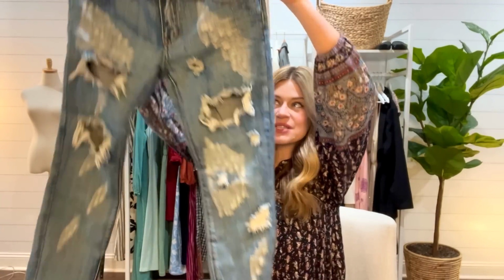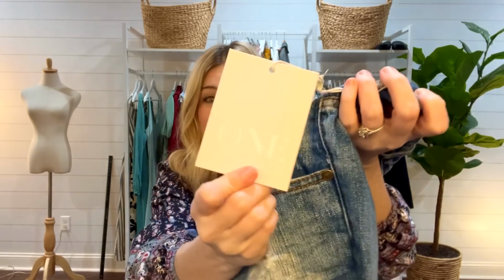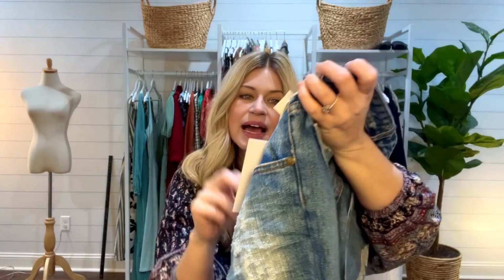All right, these were a pair of jeans I found. I actually found these as I was heading for the checkout line, and I was like, oh my gosh. These were brand new with tags. These are One Teaspoon. This is the first time I've ever found this brand, and they were new with tags, so that was pretty great. These were a size 26, and I paid $15.99 for these.